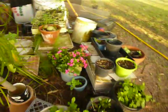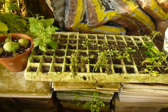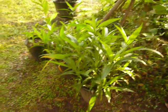And everything is kind of a mess because of all the rain and weather we had. This poor thing got completely dumped upside down and everything was smashed. Sad, sad, sad. And oh, I've got lots and lots of your Mexican petunias going everywhere. There's a pot full.